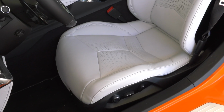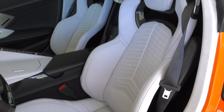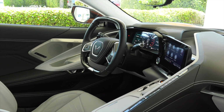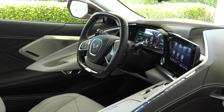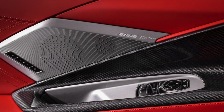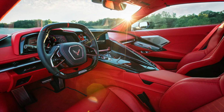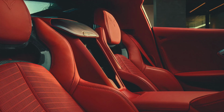Cockpit. In the driver-focused cockpit, premium materials continue to elevate the luxurious look and feel introduced with the Stingray. They're complemented with available carbon fiber trim that expresses the car's lightweight, track-purposed mantra. Unique features include an available carbon fiber wrapped steering wheel, shift paddles, and new carbon fiber interior trim package level 2. The Z06 also features hand-wrapped leather interior options, including the all-new available fully trimmed interior in Adrenaline Red.